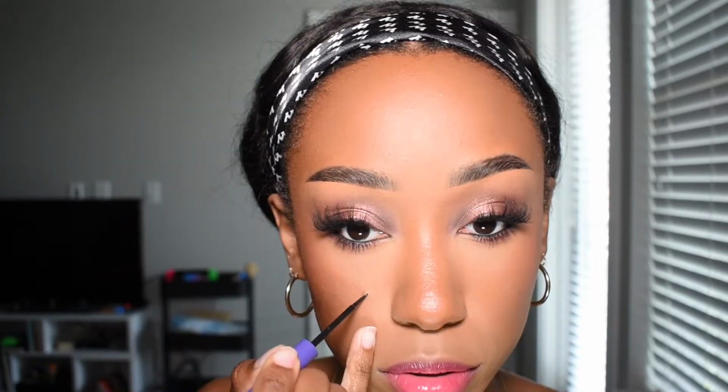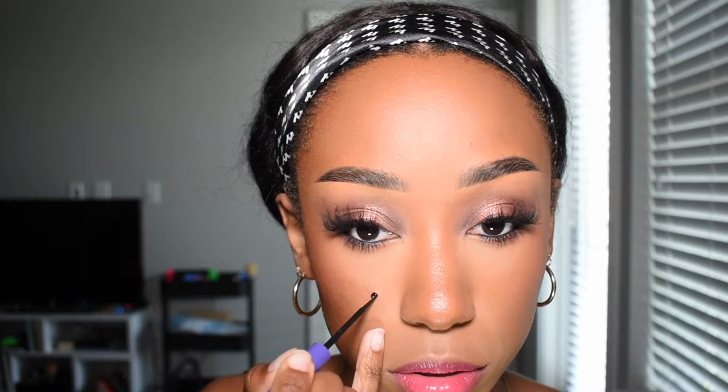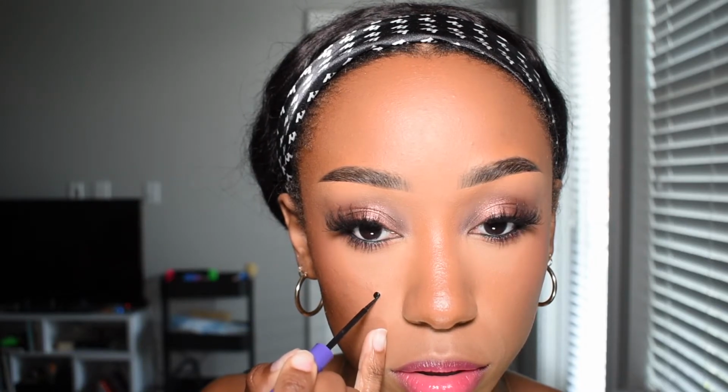So for mascara, I'm just gonna use the Too Faced Better Than Sex mascara because she's a good girl, okay? She does what she's supposed to do. This mascara is for the girls that like the clumpy eyelashes, in case you were wondering. Let's bring back the beauty mark being put on or re-established with eyeliner.